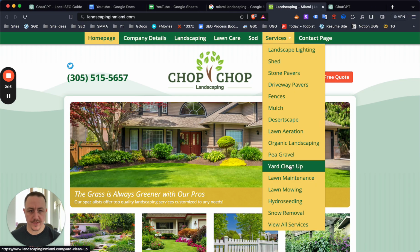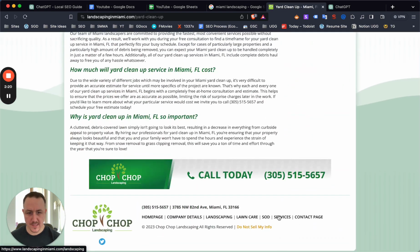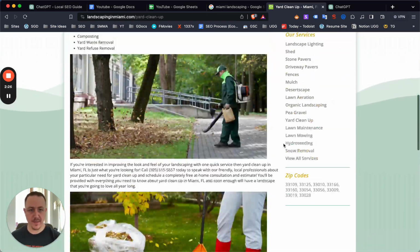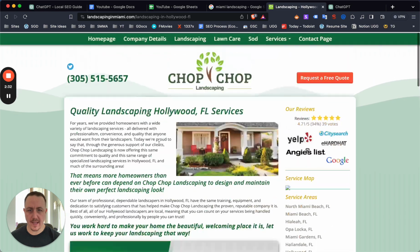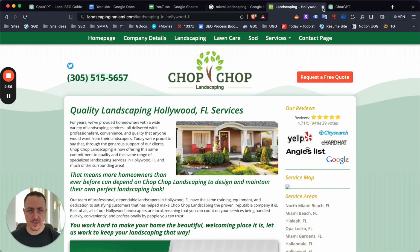They do have the services, which is fantastic. See the page itself, it's fine. There doesn't seem to be a blog, and there doesn't seem to be a service area. So it still is missing some key components. Oh, you have it here actually. All right, this site is poorly formatted, and again, if you were a landscaping company in Miami, you could easily outrank these guys with what I'm about to show you.